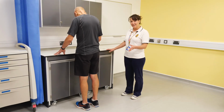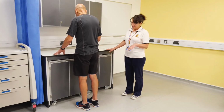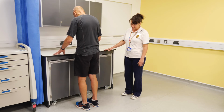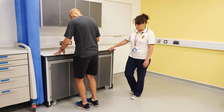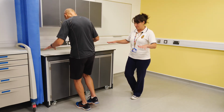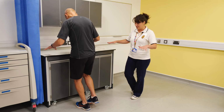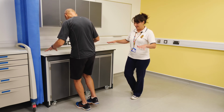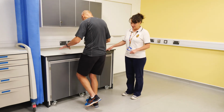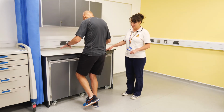So this exercise can help with your balance. You're going to use the worktop or something to stabilise you. Bend the knees slightly, and then you're going to come onto one leg. If you can, let go of the worktop, but you can put your hands down at any point. Moving on to the other leg. See how long you can stand for.